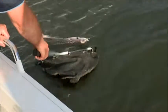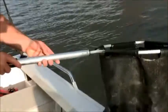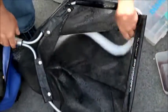Something different. A Hawkesbury River eel. Look at that little fella. We'll put him back in the water, eh? Slippery little sucker. And there he goes.